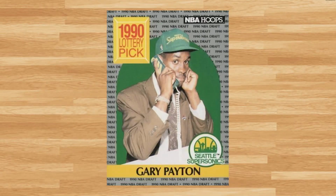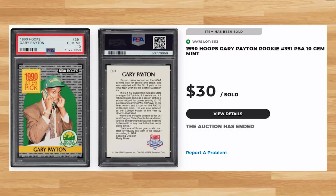Up next at number 25 is this 1990 Hoops Gary Payton rookie, card number 391. This was a PSA 10, and it sold for $30 even. This price is down as the majority of 2023 PSA 10 comps I found average closer to $50. Graded 2,262 times by PSA, this lottery pick rookie is a pop of 466 in a PSA 10.